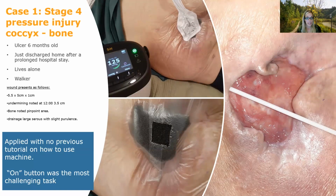So I try to turn it on and it's dead. And I'm like, oh, nothing's lighting up. I should have listened. She told me that they normally come charged, but it's probably not charged. So I plug it into the wall and do his dressing. I put on his foam dressing, do all my measurements and stuff. And then I go to see if it turns on again, and it's not turning on.